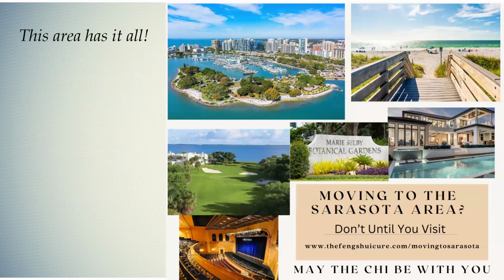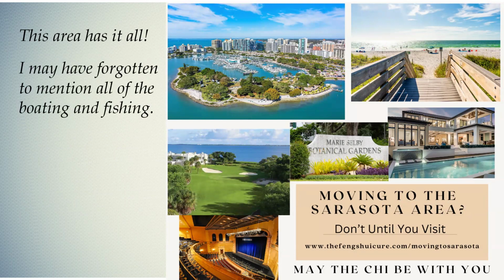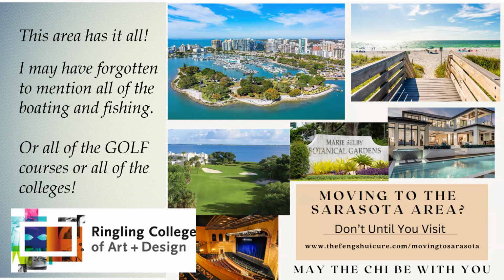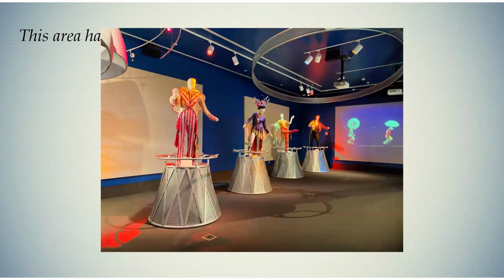This area really has it all. And I probably have forgotten to mention all of the boating and fishing, and certainly all of the golf courses and all of the colleges that are located in this beautiful area. I have the great opportunity of actually being a teacher for the Ringling College of Art and Design. Again, this area has it all.